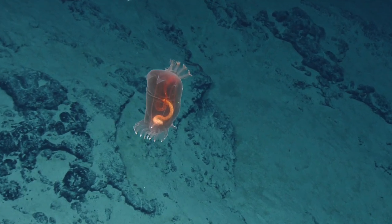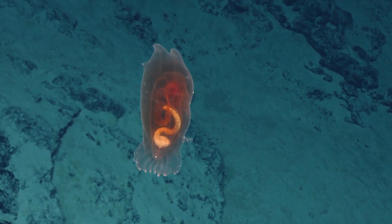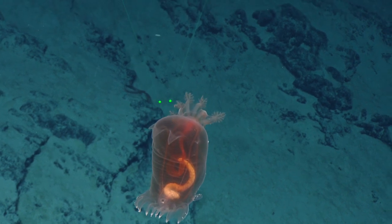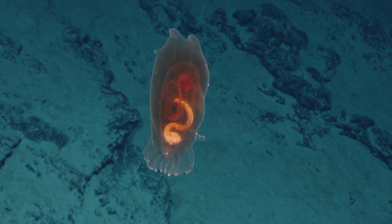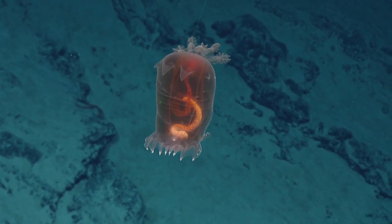Yeah, that is such a pretty color too. So rare to see red tones, I feel. I feel like we see quite a few red tones in the deep sea now. But like these particular ones, the whole body is a shade of orangey red.